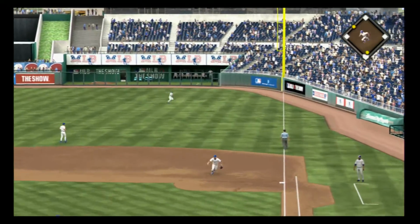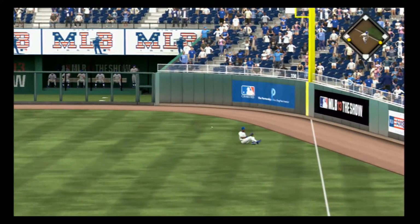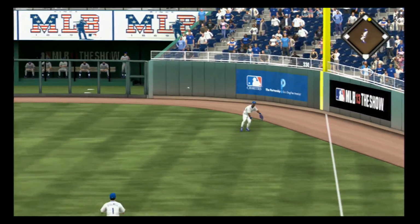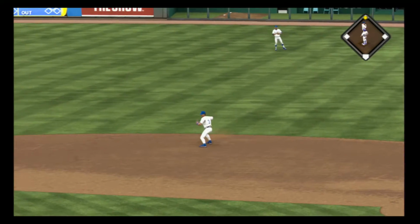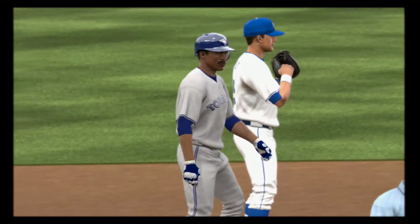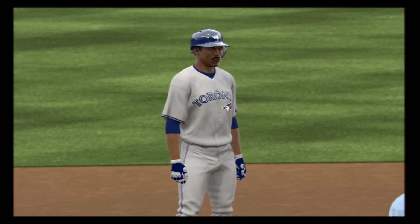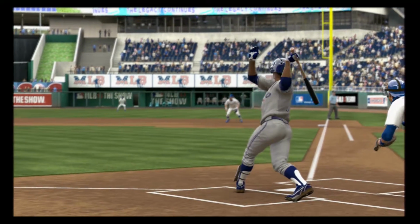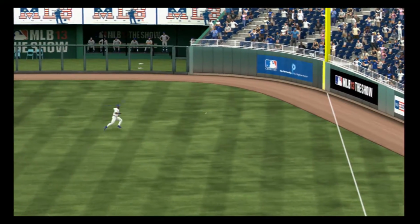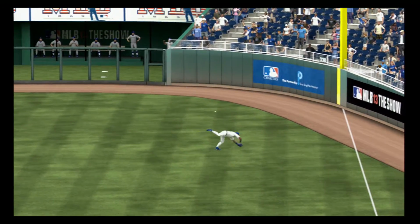Swing, and he takes this the other way to right. And he can't come up with it cleanly here in right. And the run is in to score to make this a 1-0 ball game. And these guys hitting 3, 4, 5, they're the ones that are going to have to produce if these guys are going to have any chance of contending this year. He comes through here with a well-struck RBI double.